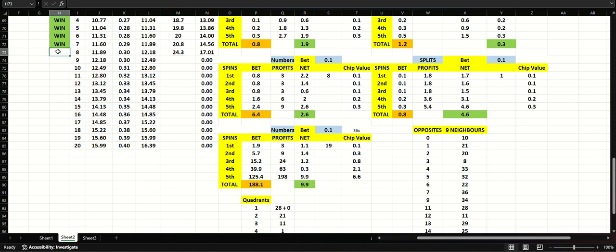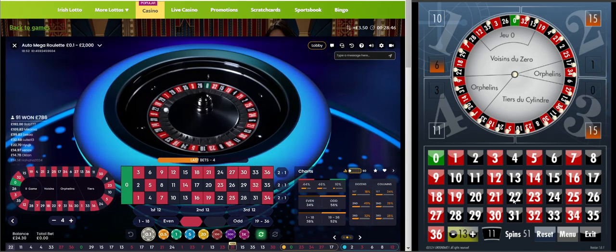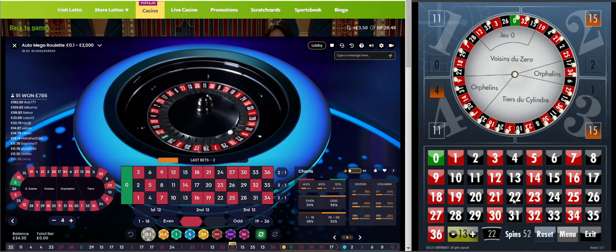2430, $24.30, right there. And another winning day, beautiful. So yeah, I haven't had a chance to use the quadrant tool yet because I'm still getting the hang of it.